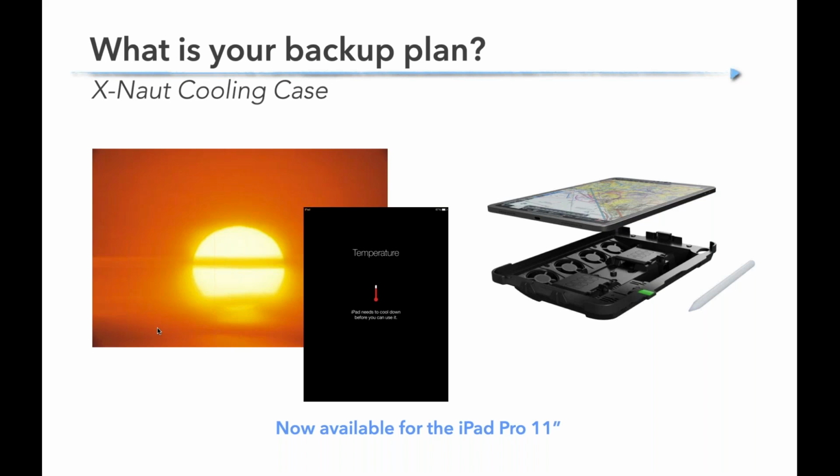And you'll be really frustrated, especially if you're at a key point in the flight where you need that data and aviation information. So what is available is called the X-Knot cooling case. It's a well thought out, well-designed case that has fans incorporated into it, runs off of USB power or AA batteries, and provides a constant cooling airflow over the iPad. We see a lot of pilots in Florida, Texas, and warmer states that need to fly year-round use this product and have a lot of success with it.